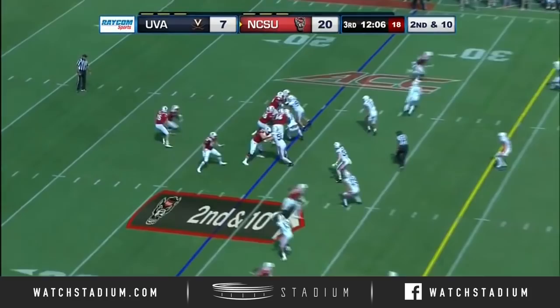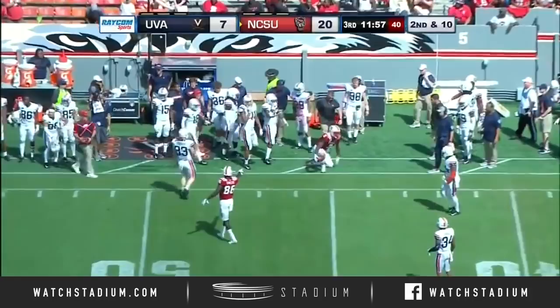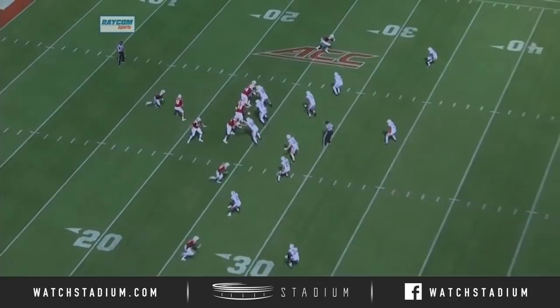Finley with all day back there. Has to get out of the pocket. Throwing on the run is Finley, and it is caught along the sideline, Kelvin Harmon. Dave, that's some freelancing by Finley. Virginia only comes with a three-man pass rush. See, only three are rushing, so eight are in coverage.